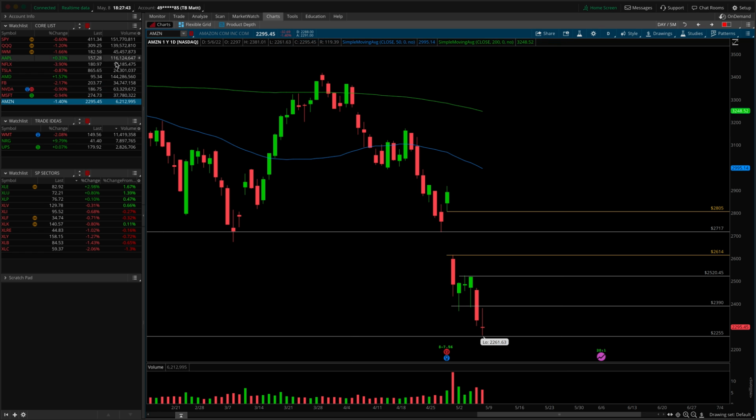Hopefully these big boy companies aligned with the outlook for the broad market. Let's get into these individual trade ideas.